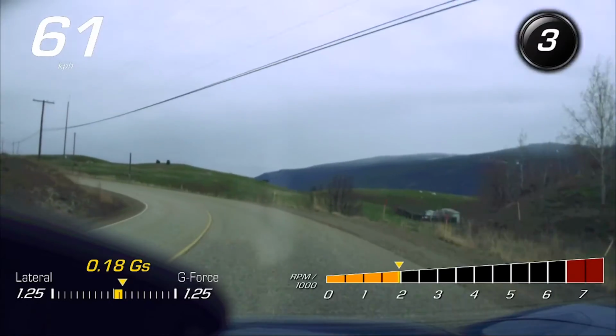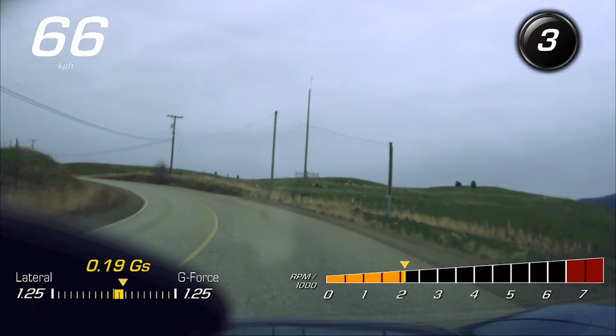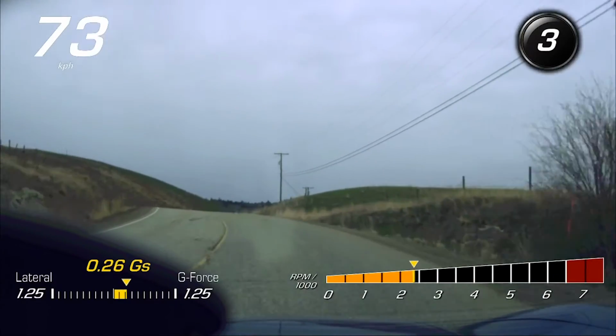We're just in touring mode with the softer suspension, with the MagRide, and this just hugs the roads. It feels like it could go twice as fast as what we're going. We're just heading down from Predator Ridge, which has a really nice long entrance road to it before we get onto the highway. But for now, I'm just kind of getting a good feel for it.